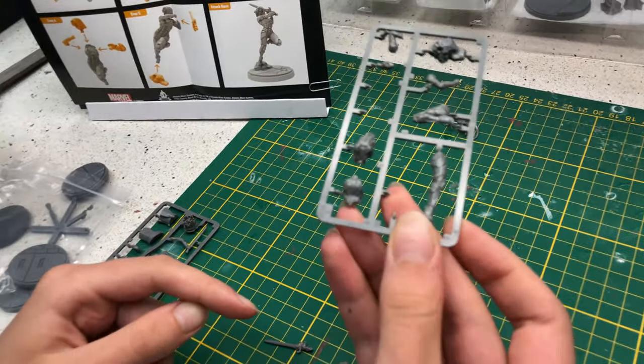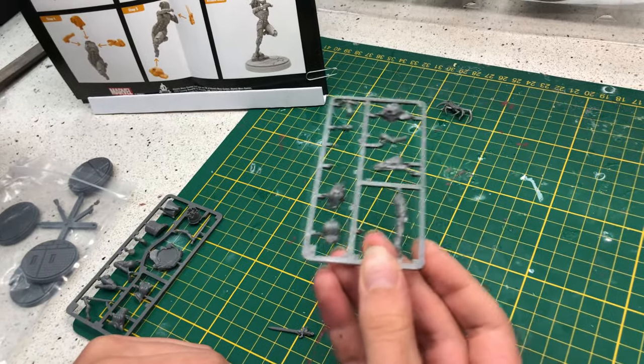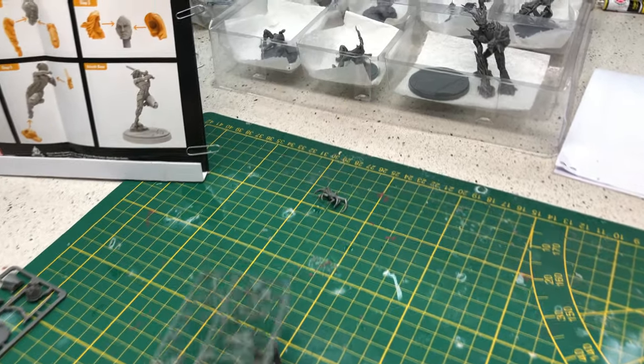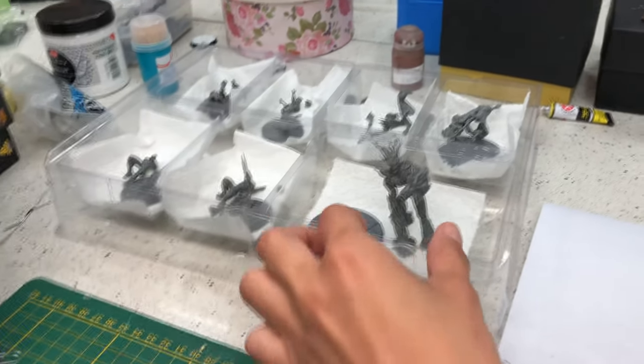Today I'm doing characters from Marvel. Plenty of Guardians of the Galaxy. I really like them.